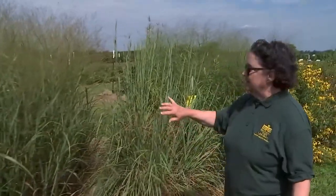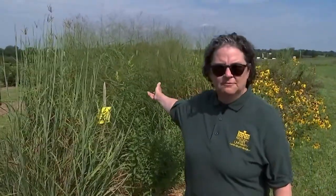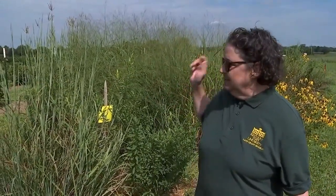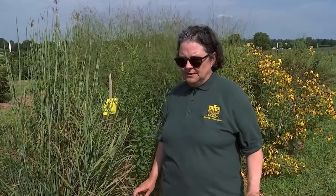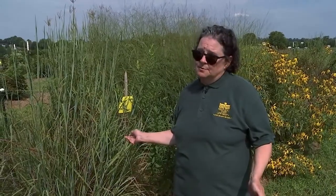As you see, we've got quite a big group of grass. This is mainly big blue stem and switchgrass. Grasses don't flower, but we chose to put them in here because grasses create microclimates for the insects, so they're protected from rain, they can get shade, and they're protected from prey.